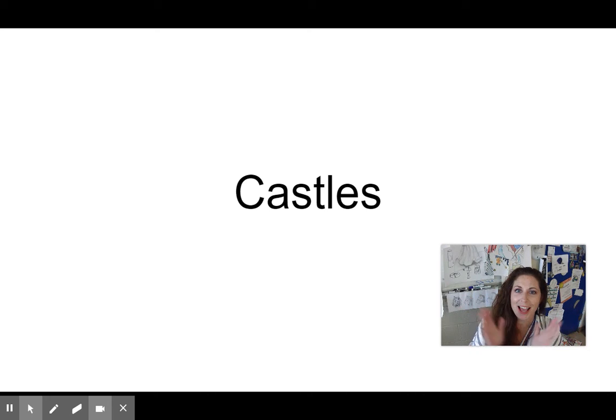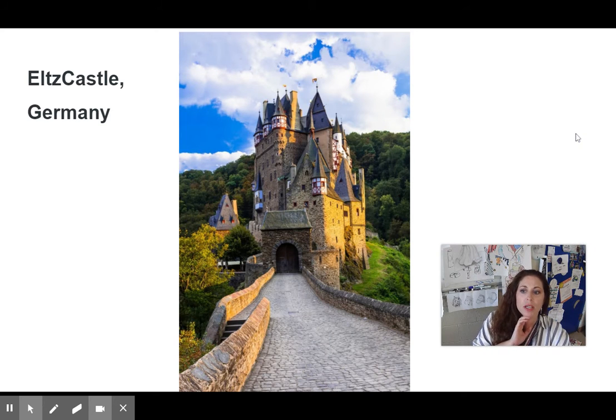Hi everyone. Let's talk about architecture and specifically let's talk about castles. I absolutely love castles. Here's one in Germany, and this one you've got that bridgeway coming in there. You have the towers that have the peaks up there. So your classic kind of castle.